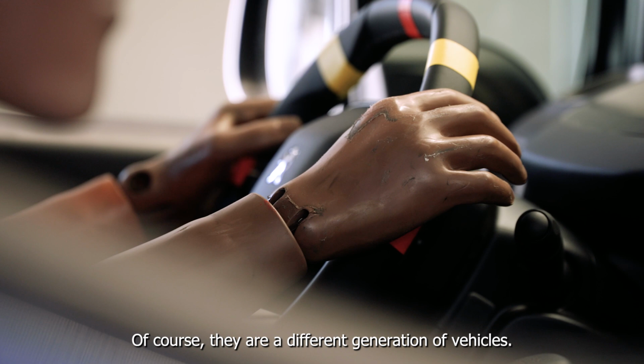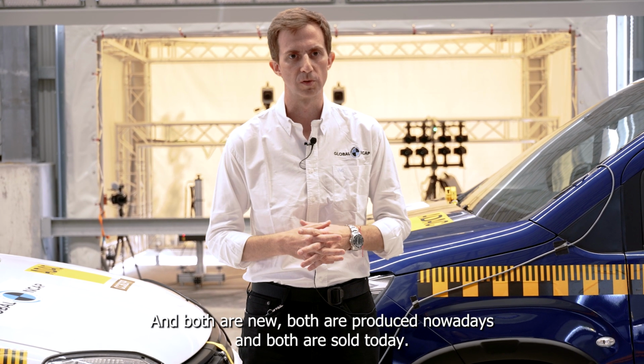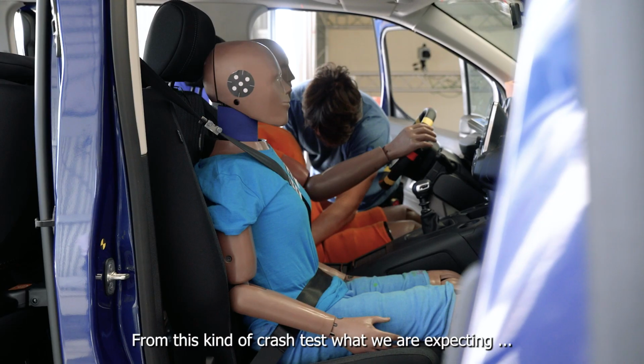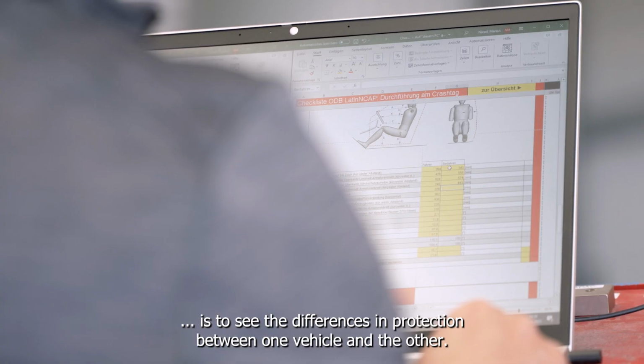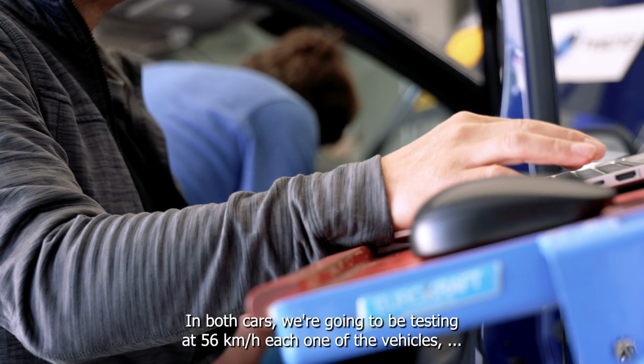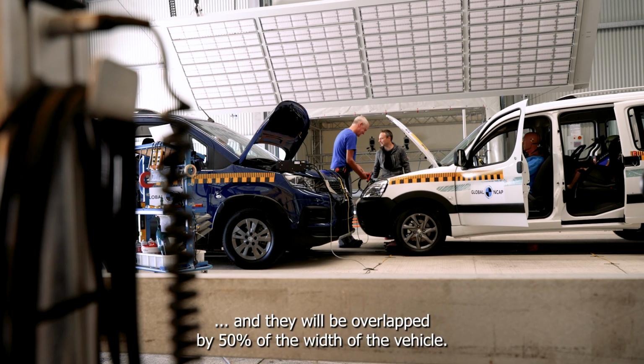Of course, there are different generations of vehicles, and both are new, both are produced nowadays, and both are sold today. From this kind of crash test, what we are expecting is to see the difference in protection between one vehicle and the other. In both cars, we're going to be testing at 56 kilometers an hour, each one of the vehicles, and they will be overlapped by 50% of the width of the vehicle.